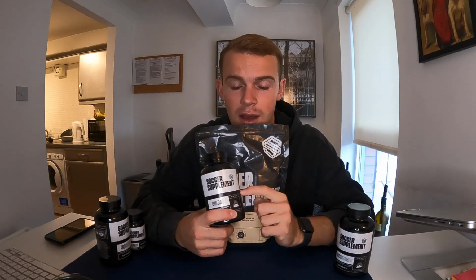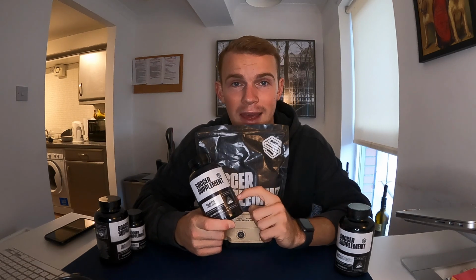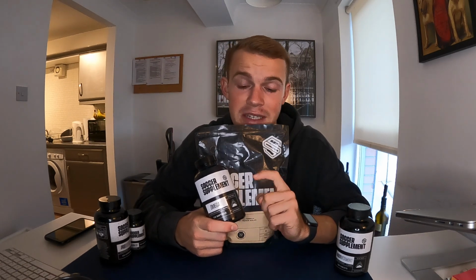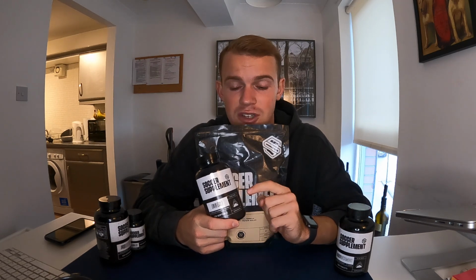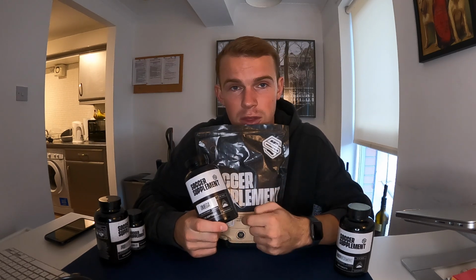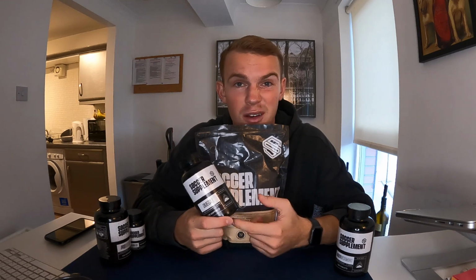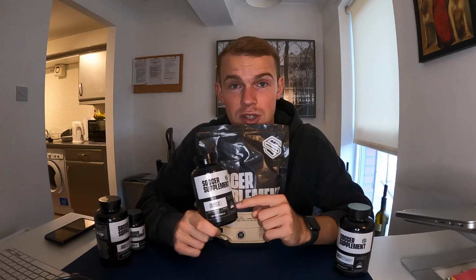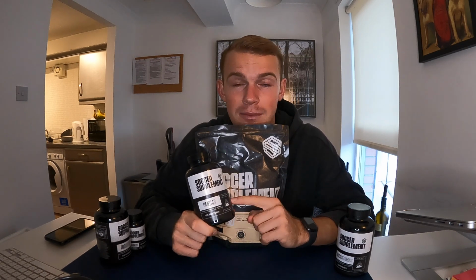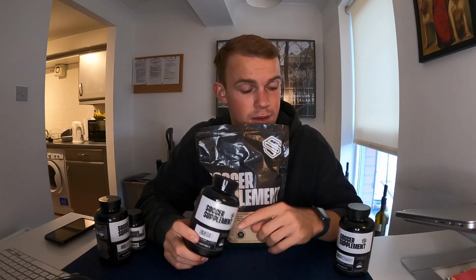Omega-3 fish oils, unbelievable for heart health, brain health, and they also have anti-inflammatory purposes. I've always taken these and I like taking them. I just feel as though these, along with the protein, do have benefits that are evidence-based that I can buy into, and I've been taking these for years. From when I was at Celtic, I've been taking these at all times.